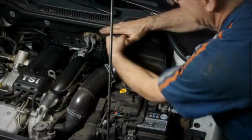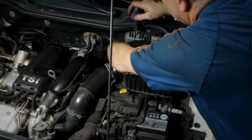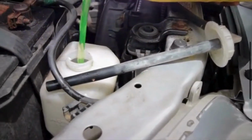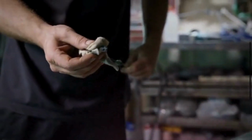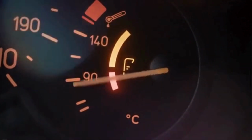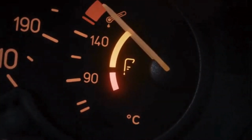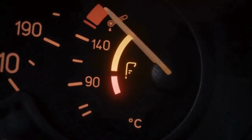To prevent your engine from overheating, regularly check and maintain your cooling system. Ensure proper coolant levels and quality. Ensure sufficient oil level before driving. Address any leaks promptly. Keep an eye on the temperature gauge and seek professional help if needed. Don't let the issue linger.